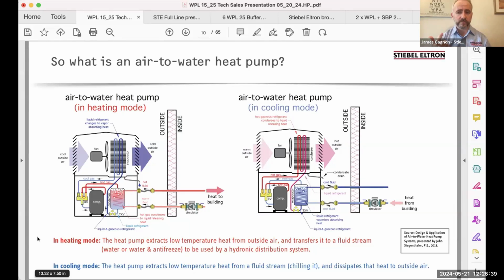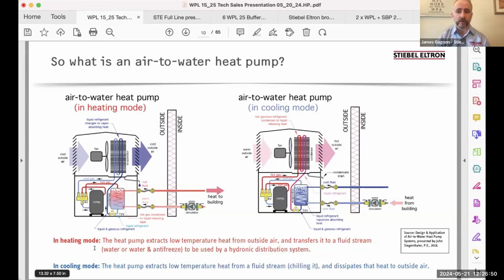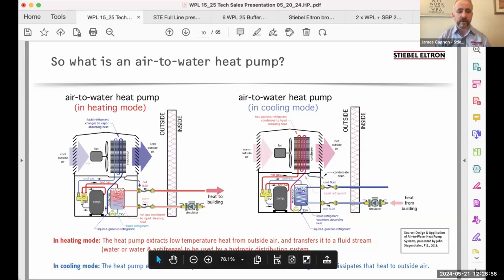So glycol plus water, low ratio in most parts of California. In some parts, you might be able to run this thing on straight water. The efficiencies are higher when you have a higher ratio of water to glycol. But in the heating circuit, you are using a fan to move the outdoor air.